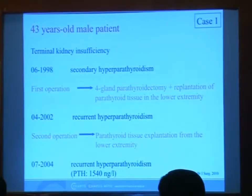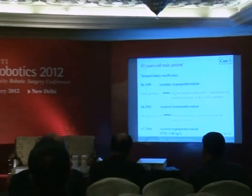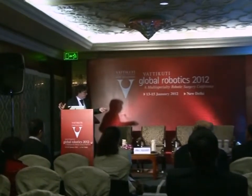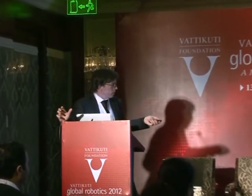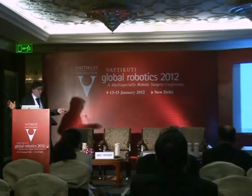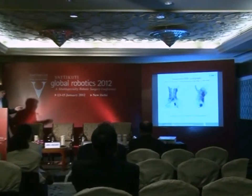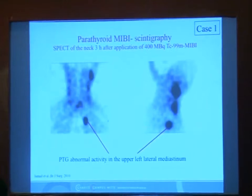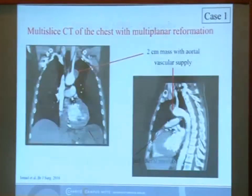Therefore, the first idea in such cases should be explantation of the implant of the lower extremity, and it helped for a while, but it covered only another pathology. Again, 2.5 years later, another recurrence with very high values of PTH, and then the analysis showed this large lesion, could be focused with no other diagnostic measure, but nevertheless, to plan the operation, I would not recommend to directly operate, even if it's as large and clear as this, with these facts of the history in this patient.